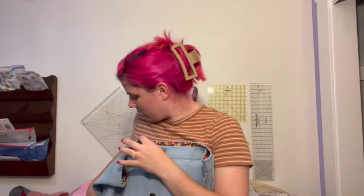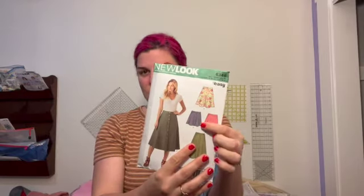I did not have enough of the fabric to make the view A length. So I ended up adding 7.5 inches to view B because view B was shorter than I was comfortable with. So I added about 7.5 inches because that is the max I could get out of the piece of fabric I had, and I actually ended up cutting it all on the cross grain to make it work.